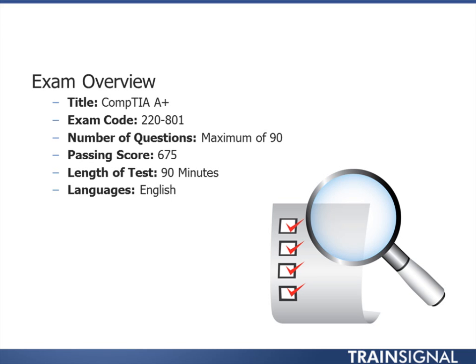All right, and then the second exam, which we have another course for, is also just called CompTIA A+, but with the number 220-802. And you have to take the 801 and 802 to get your A+ certification. All right, let's talk about 801. Here are the details as they are presented on the CompTIA website. I will tell you, they are subject to change, and at the time that you're watching this, it may have changed from the time that I'm recording it. So please make sure you check with the CompTIA website to see if there have been any changes.